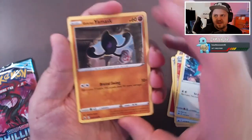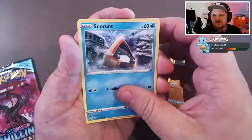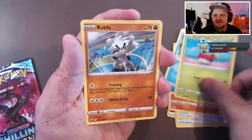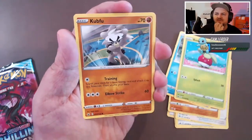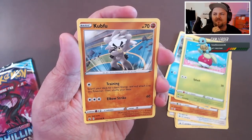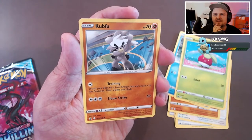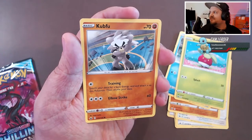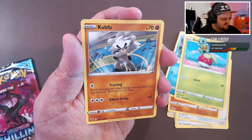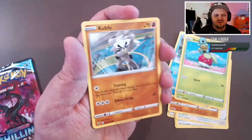I got a Galarian Yamask. I always liked Yamask. I always think he's cool. Snorunt. Just being chill. Bounsweet again. Kubfu, who's like the new dude. I think then Kubfu evolves into the fighty dude, the fighty bear thing. Oh gosh. Urshifu? Urshifu.